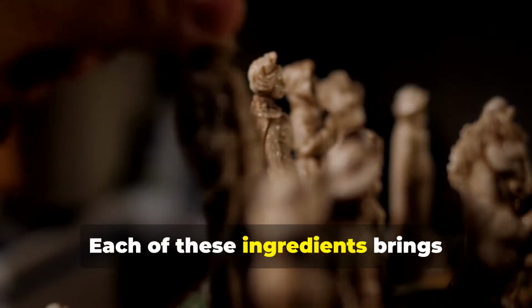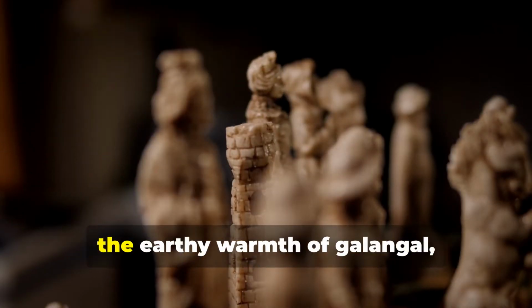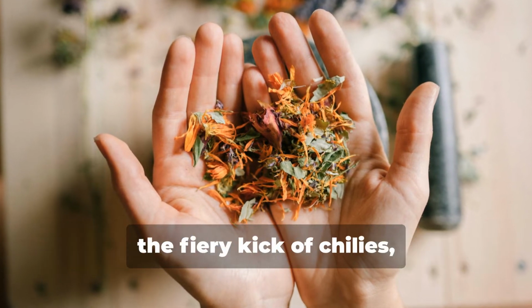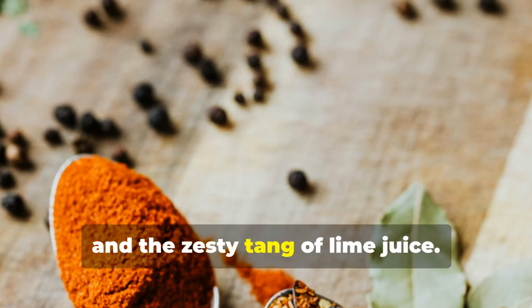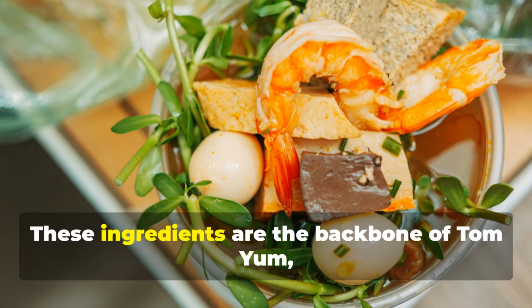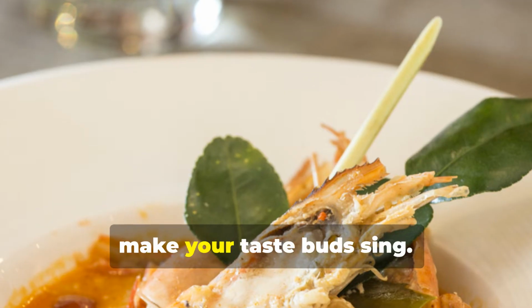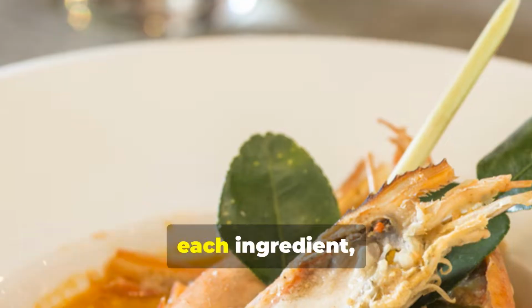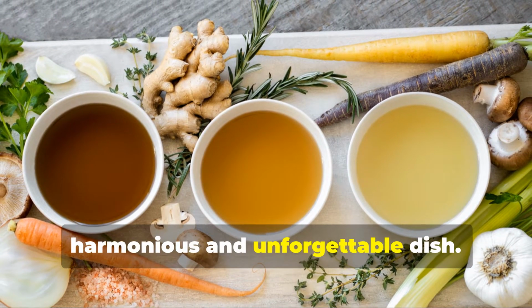Each of these ingredients brings something unique to the table. The citrusy brightness of lemongrass, the earthy warmth of galangal, the fragrant aroma of kaffir lime leaves, the fiery kick of chilies, the umami depth of fish sauce, and the zesty tang of lime juice. These ingredients are the backbone of Tom Yum, and they'll add a depth of flavor that'll make your taste buds sing. It's like composing a symphony. Each note, each ingredient plays a crucial role in creating a harmonious and unforgettable dish.